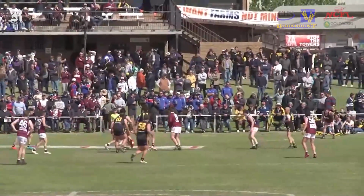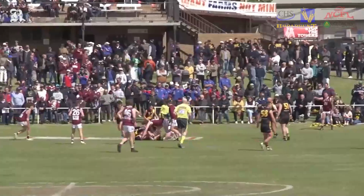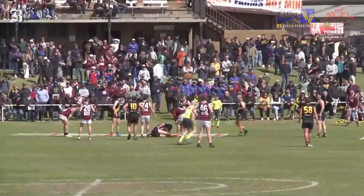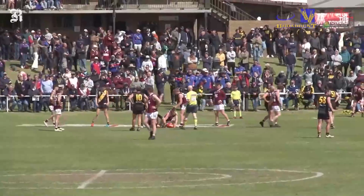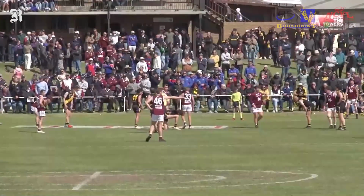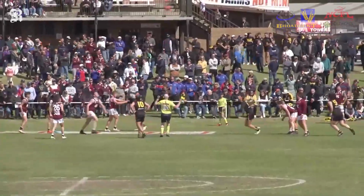Barry in the ruck for Nullawil. No one's taken many clean clearances so far. There's been a lot of this scrappy stuff here. But like we've said all along, that grand final pressure can cause this. Everyone wants the footy. Everyone wants to give everything to try and get that cup.